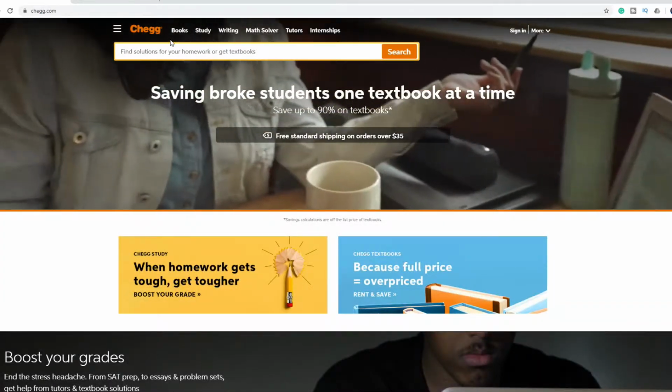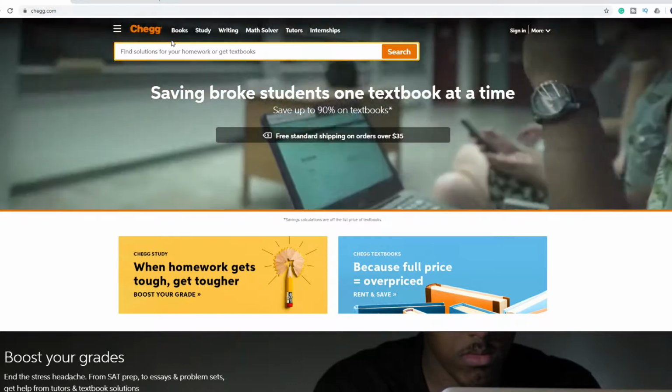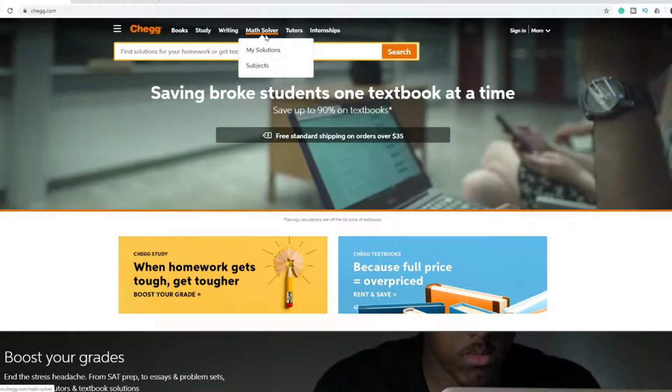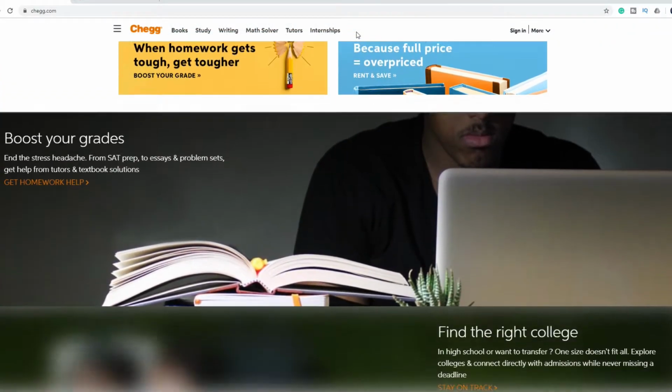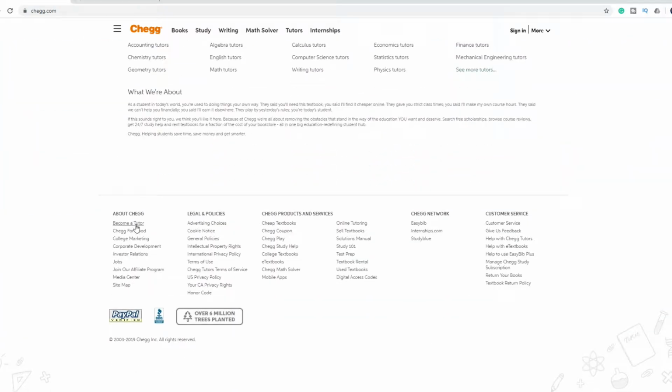The first site we'll be taking a look at is Shake.com. As you can see, this site is geared towards helping college students with various things like books, study, and internships. We won't be focusing on any of that stuff. Instead, we'll be scrolling down to the bottom of the page and we'll be focusing on this link right here where it says Become a Tutor.